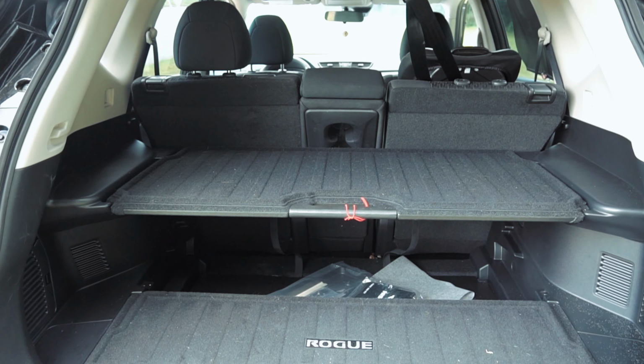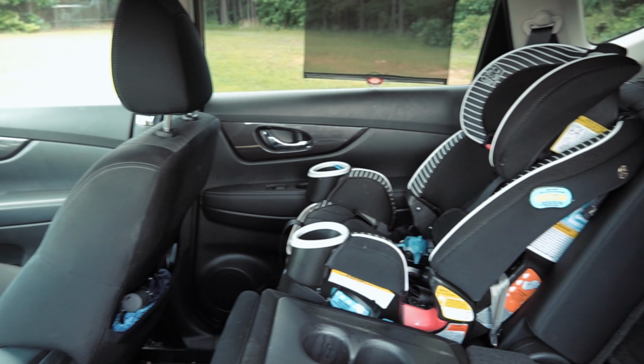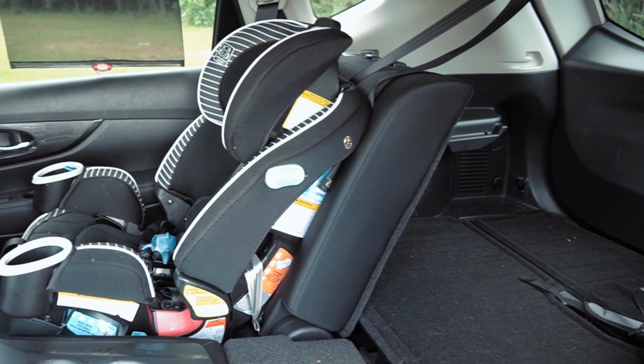So the back seats are going to slide back and forth, which you're not going to find, I don't believe, in the CR-V. And the back cargo area is bigger than any of the other vehicles, like the RAV4 or the CR-V. That is the game changer for this car. That's what makes it win versus the other SUVs, is the space in the back all over the place, and the visibility as well.